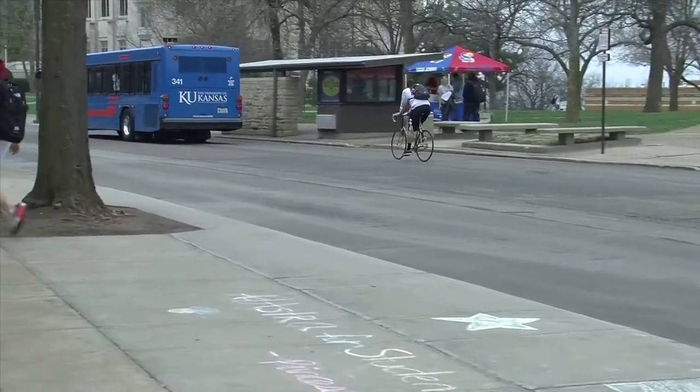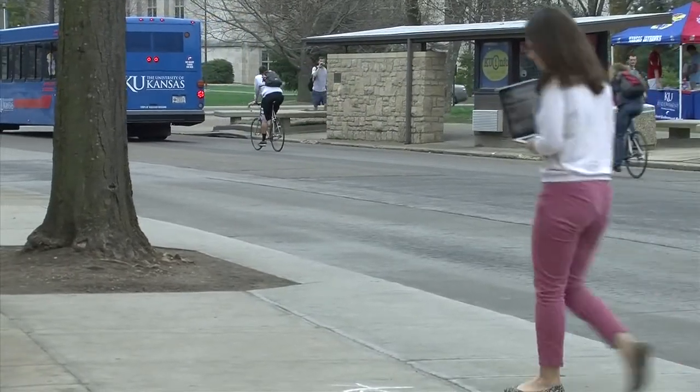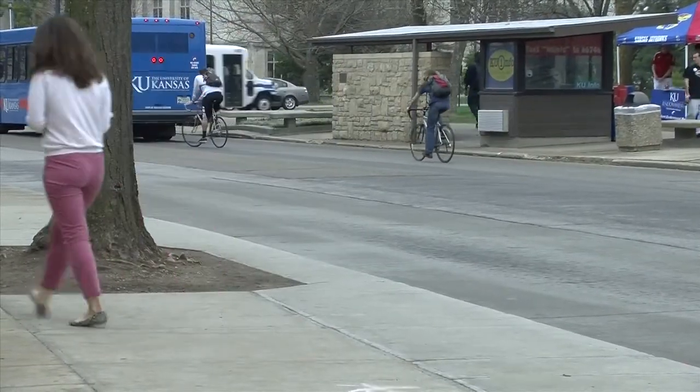A lot of these ideas stem from what campus used to look like back in the middle 20th century, and this has a lot of students excited for what is to come.